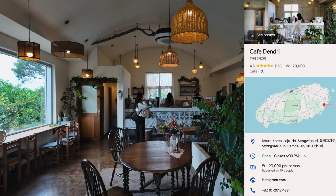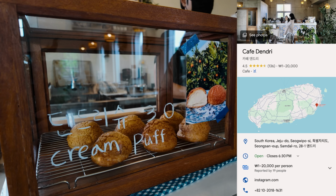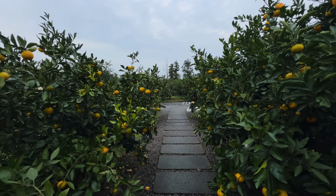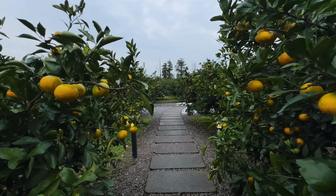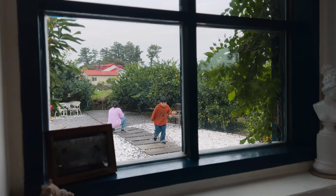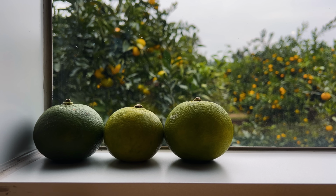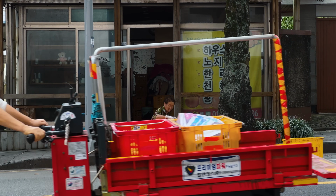We are here at a beautiful little cafe on the eastern side of Jeju Island. We thought we'd stop here for coffee before we head to some of the beautiful sites that we have to check out on the East Coast. This is not just a cafe though. They also have a tangerine or orange farm surrounding it, and we see people picking baskets of it to go. So we'll have our coffee first and then we'll enjoy a little tangerine picking session, because tangerines in Jeju Island are quite famous. Yeah, you see them everywhere. And I think right now might be the season for it too.